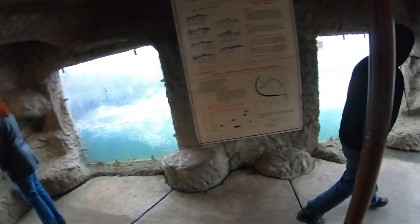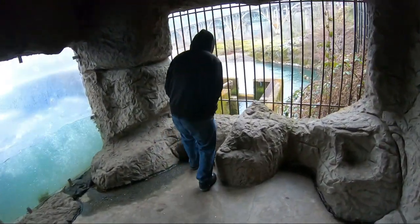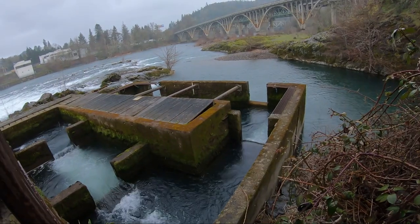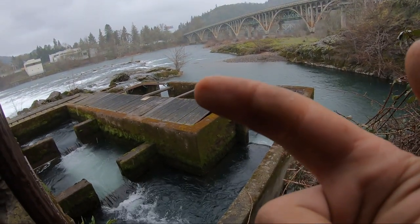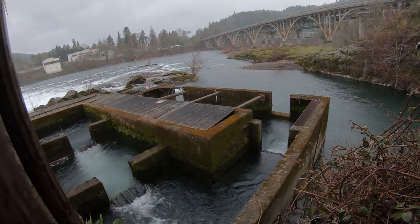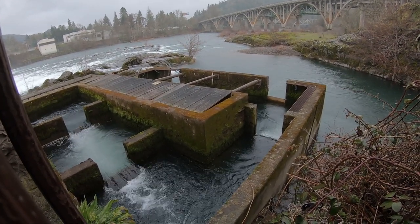Here we are inside of the fish ladder cave. First, we'll go over and show you guys this box we were talking about earlier. You can see right over here is where they come in. They zigzag this way, up that way, and then up that way, and then through there. So it's like a ladder.